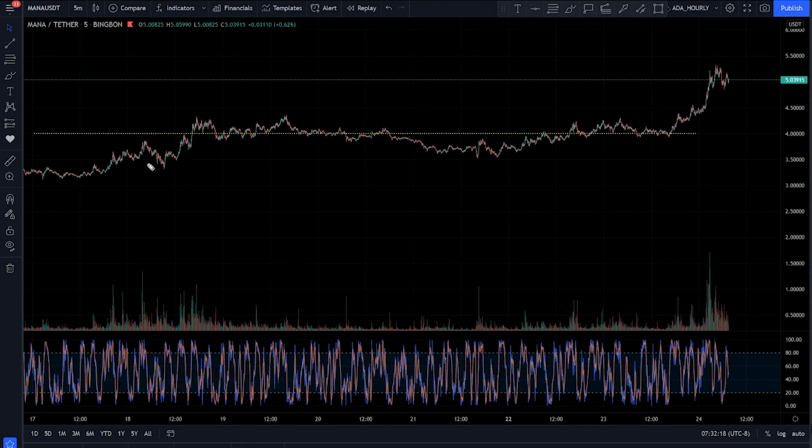Let's take a quick look at MANA on this 5-minute chart. For the past 3 days, right at around $4, which is this dotted yellow line, that was the line in the sand between the buyer and the seller. Buyer trying to push the price up so that it could establish 4 as the new baseline. Seller refused to have that happen, so they drove the price down.